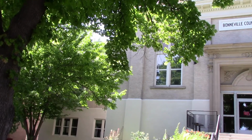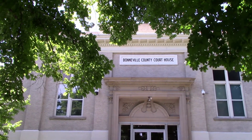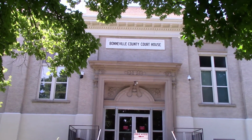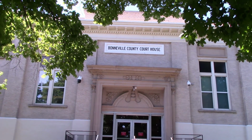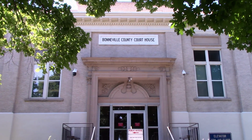And this is the Bonneville County Courthouse. It's a really beautiful building. It's made out of concrete, but this is apparently one of the best classical style architecture examples built after World War I here in Idaho. I don't know how many of those there are, but still cool.